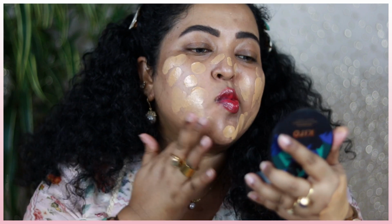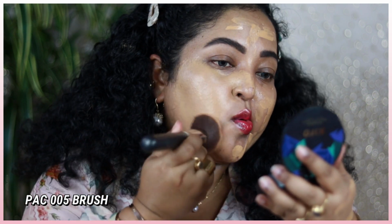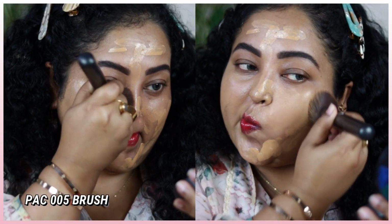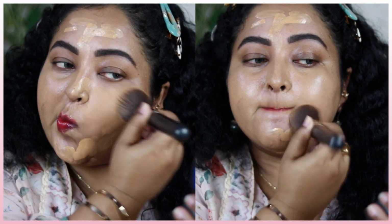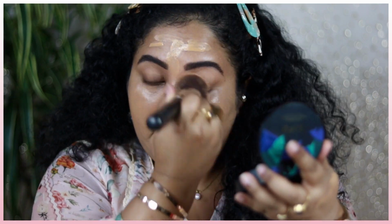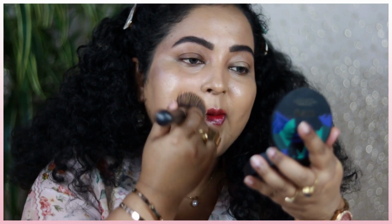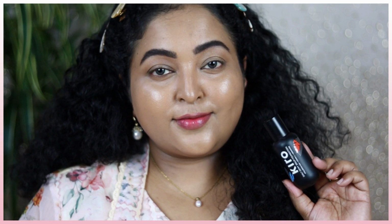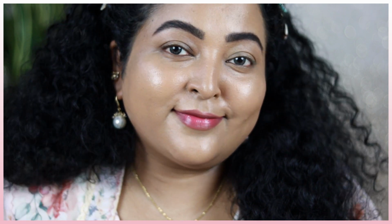You can simply use your fingertips to blend this out, but on an everyday basis I basically use my foundation blending brush to blend out this product, and you can see it has given me a super hydrated, moisturized kind of look on my face, and at the same time has given me this medium coverage which looks so beautiful, evens out my skin tone, looks natural, at the same time very put together. So this is something that you can use for your everyday makeup look, and you're going to get the maximum benefit because it's a completely serum based foundation, very pretty looking on the skin.